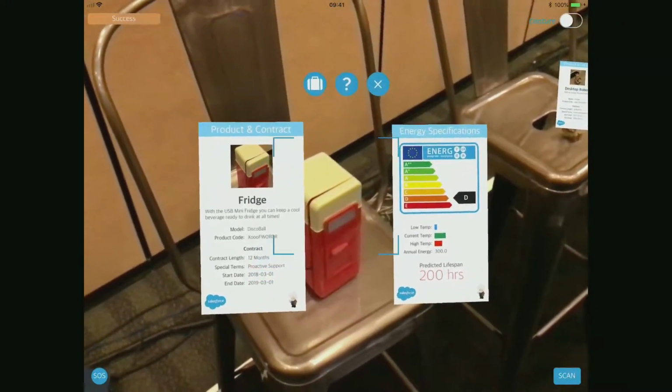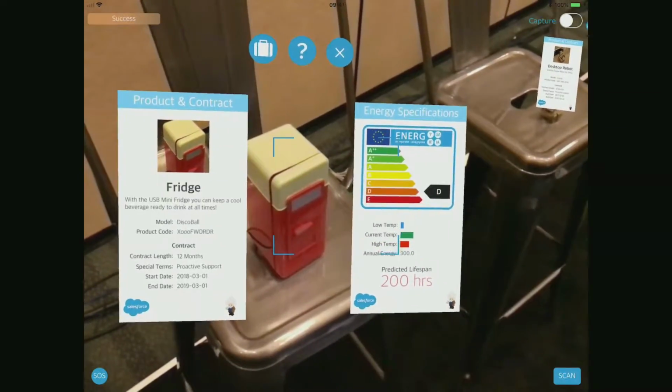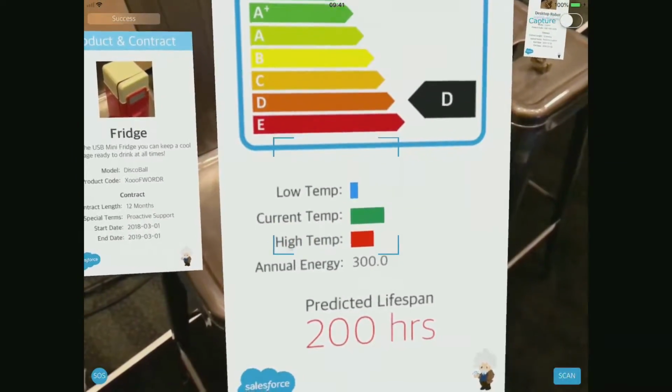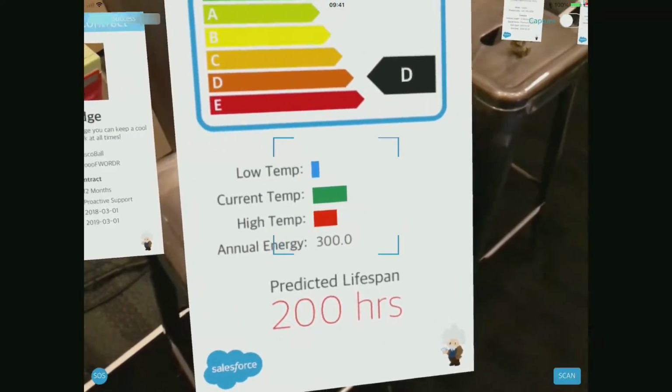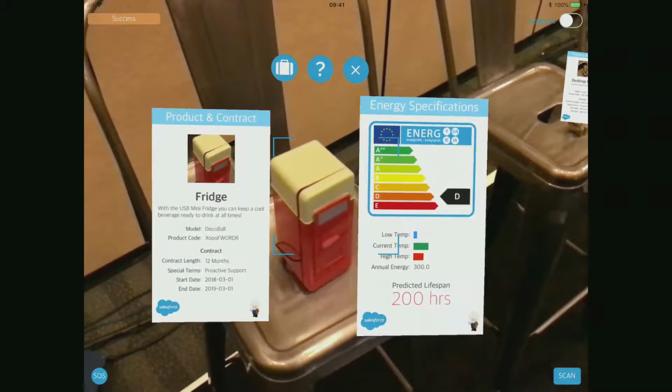So what I'm going to do here is, I know that this fridge is overheating. I can see by looking at my graph here that its current temperature is higher than its high operational temperature. So what I can do is bring up my knowledge articles.